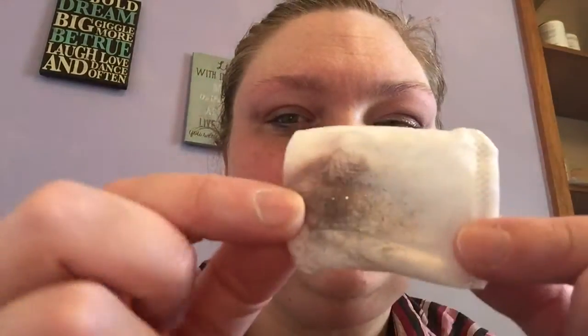I generally just use this around my eye area because it's really safe for that. See, look, it all comes off. It's safe for that area. It moisturizes at the same time. A lot of cleansers that you have are not safe for your eye area, so therefore you have to go in with another cleanser anyway.